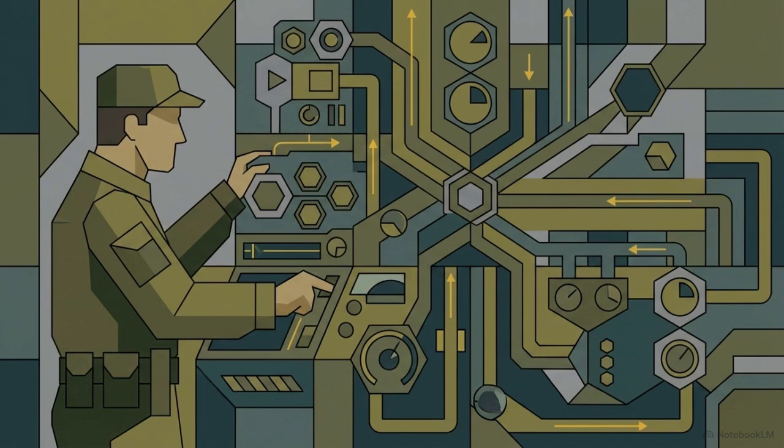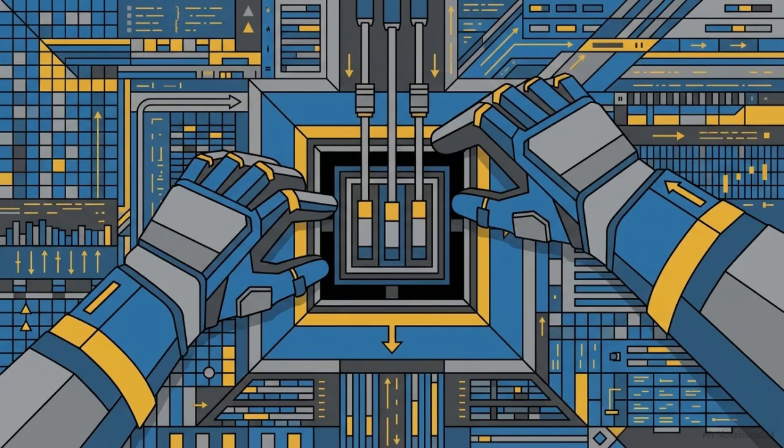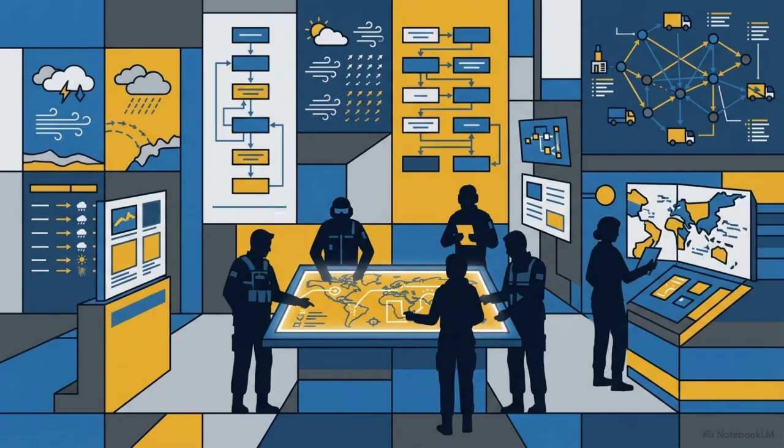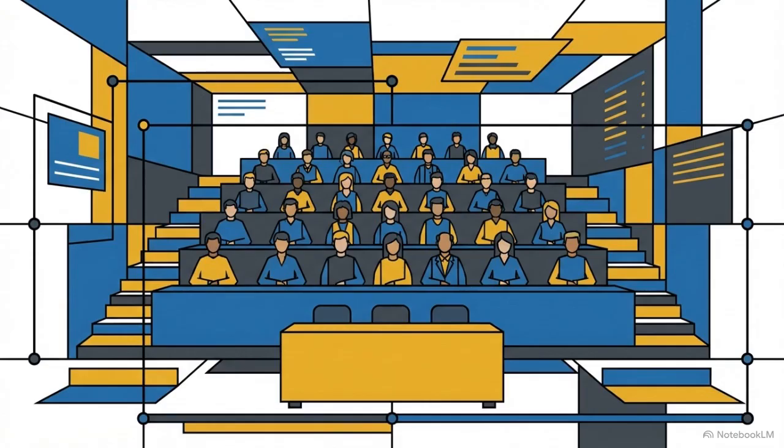Military veterans possess elite technical training. They operate nuclear reactors, maintain advanced aerospace equipment, and manage complex logistics under extreme pressure. Yet inside university science and engineering programs, they are almost entirely absent.